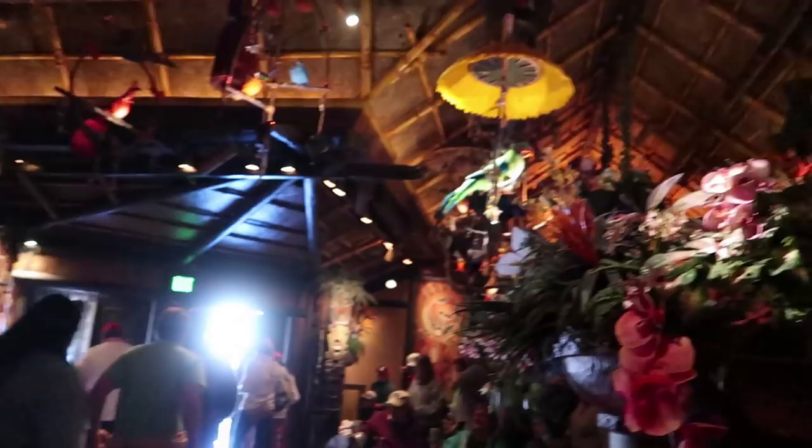All right, so we just got out of the Enchanted Tiki Room. What did you think about that? It's cute. It is really cute. You really do see the age in a lot of these opening day attractions. Especially when you do them back to back.